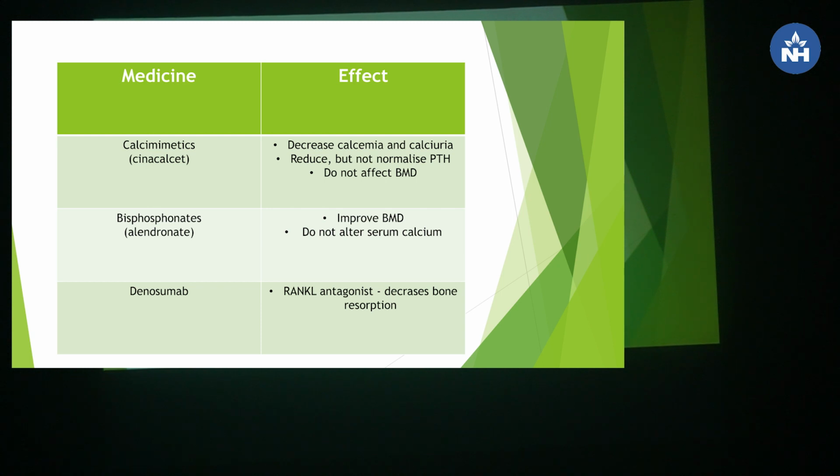Bisphosphonates increase bone mineral density, but do not affect serum calcium. And denosumab is a RANKL antagonist which decreases bone resorption.